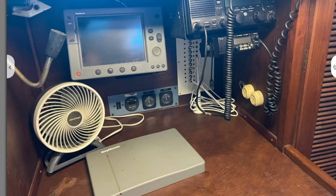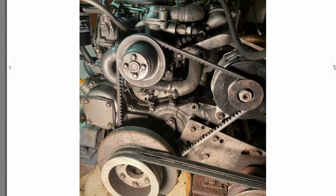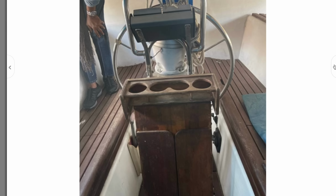That's upside down. That's sideways. These photos are absolutely terrible. What's that? Is that a Yanmar? Terrible photos on this one.